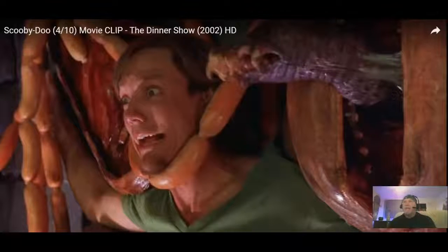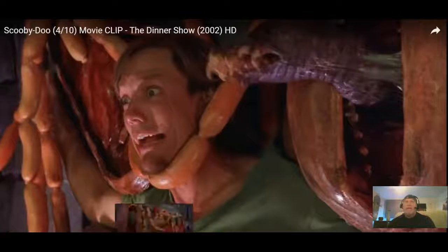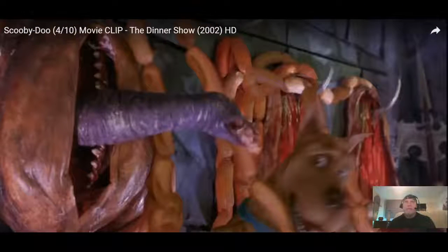These things that look like large turkeys on the wall, which look the same as labia on the walls, have a prehensile mouth coming out of it. And let me just show you that. That's the same thing we see in some movies like Alien. So there you go. We'll take a look at that.